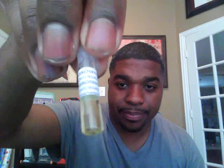I wish I would have grabbed some of the old bottles, but I'm sure you've seen them. I have not got my hands on a newer bottle, but that may just be a matter of time as I'm going to review his latest release called Unforsaken. Here's the sample. There's a sample of Unforsaken.